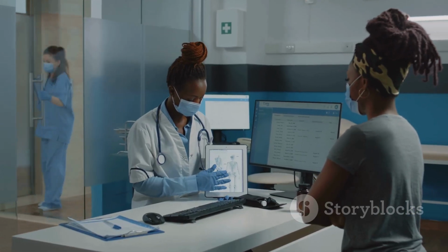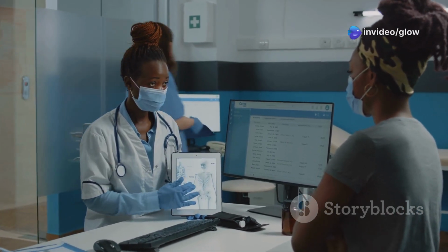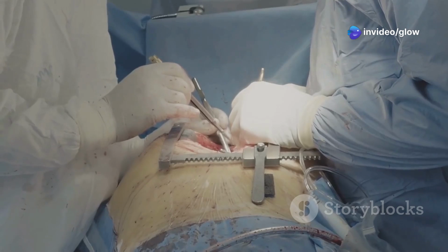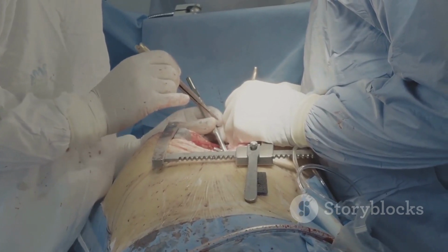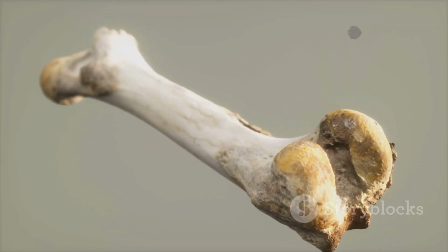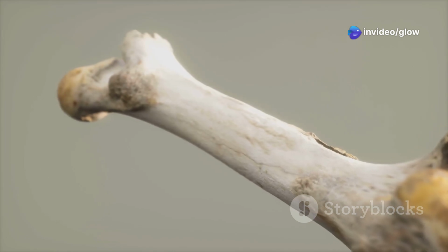However, while processing minimizes risks, there's a very small theoretical chance of disease transmission. Also, because the cells are removed, allografts may integrate more slowly than autografts and lack the live cell component that autografts offer.